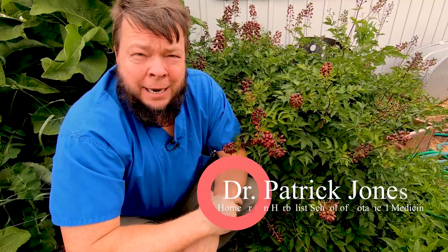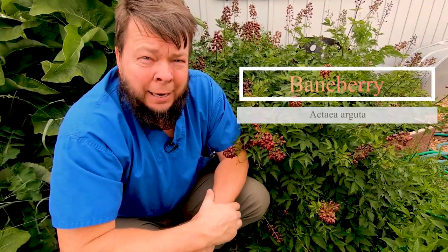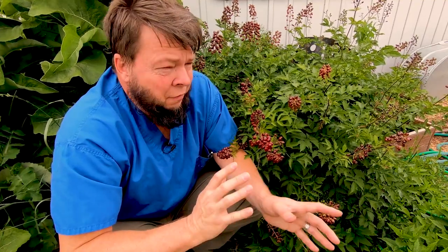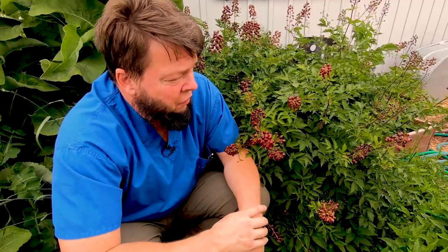So BaneBerry is Actaea arguta, and it's a pretty common plant over a lot of North America. It usually, at least here in Idaho, where we see it and find it, is usually near water, near creeks and things. It's usually sort of in a shadier area when I find it. And I haven't found a lot of it, but I've seen it a few times in the wild.